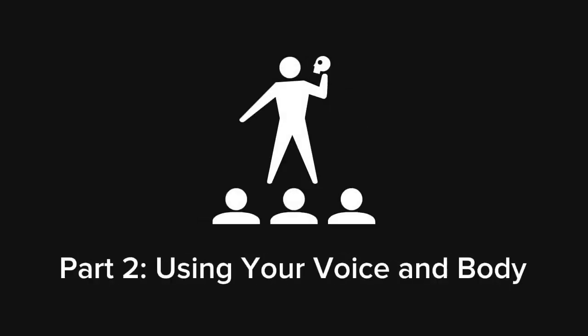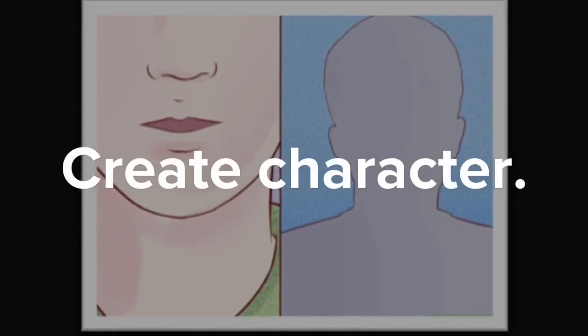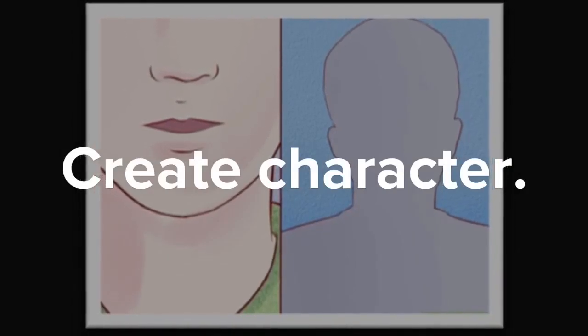Up to 93% of communication can be nonverbal, so you've got to pay really close attention to the messages you send through body language and your voice. The first way you can improve the use of your body and voice is to create character.